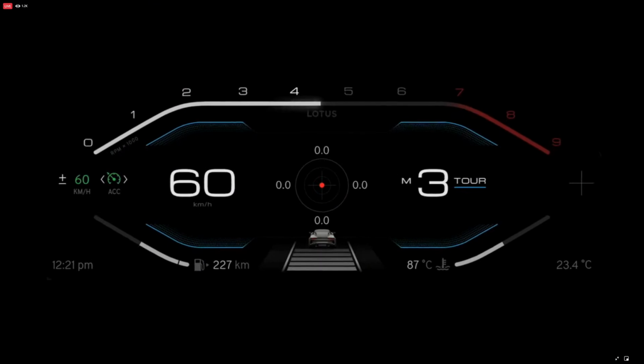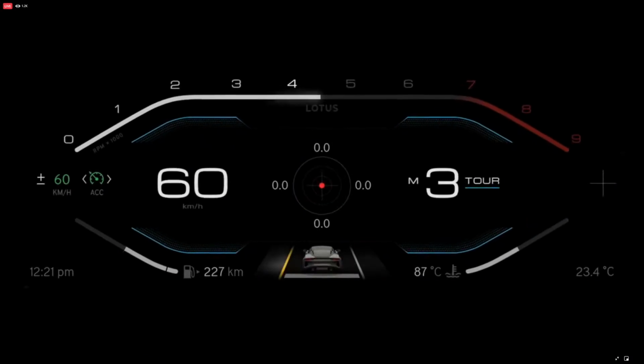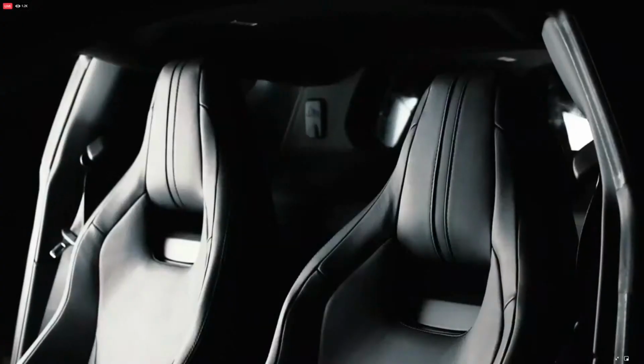It's an option pack called the Lotus Co-Drivers Pack, and it brings technology such as ADAS, which is the autonomous emergency braking, adaptive cruise control, and it also has sensors on the car that can warn you of changing lanes, and also rear cross traffic alert if you're reversing off the driveway. It has those kind of features that if you're using it every day, maybe not concentrating after a long day at work or something, it's going to assist you.